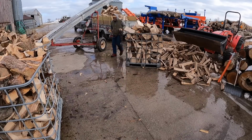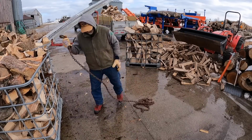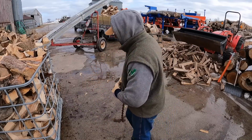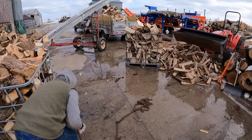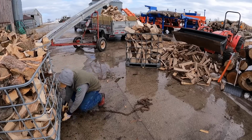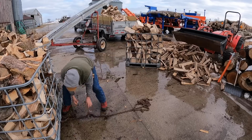So I have more chain if I need it, but this should do it. This is the longest one I have. I've got other shorter ones. I'm just gonna hook it onto the bottom and just pull the whole thing over this way and bring in a couple more. Well, I suppose I could go right in the middle with this one. I did the corner at the last one. There we go.